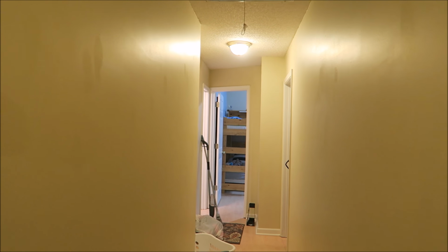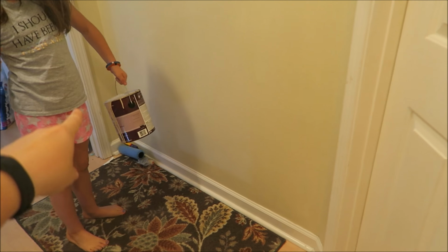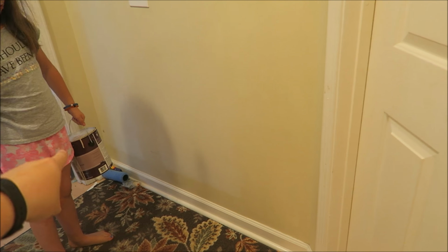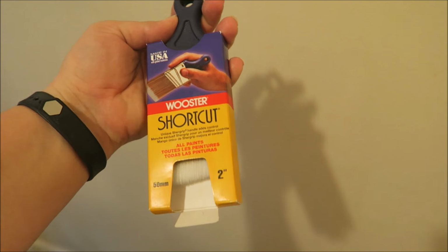I think a lot of the dirt will come off just with cleaning it, and then start cutting in and rolling. I do have a good brand new cutting in brush that I like. It's my favorite type for cutting in. It's this Shortcut by Wooster brand. I love using this to cut in.